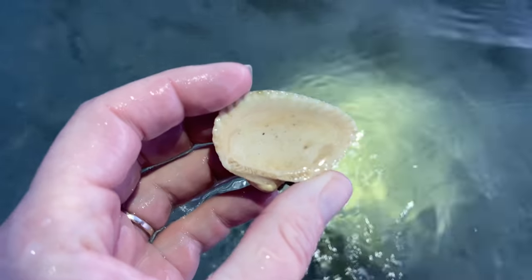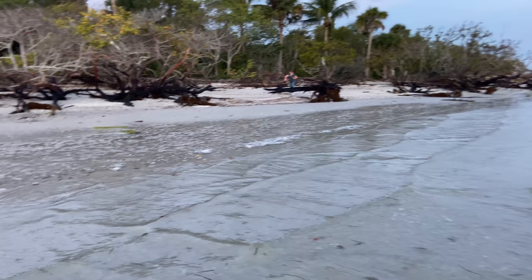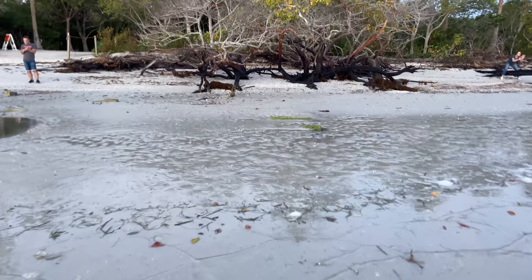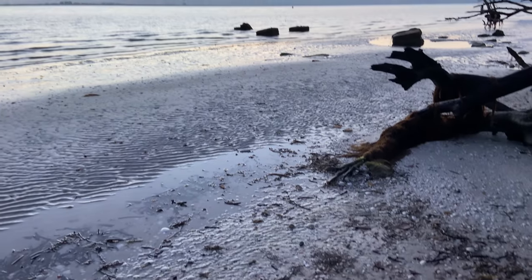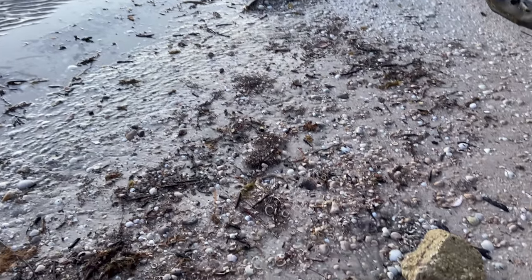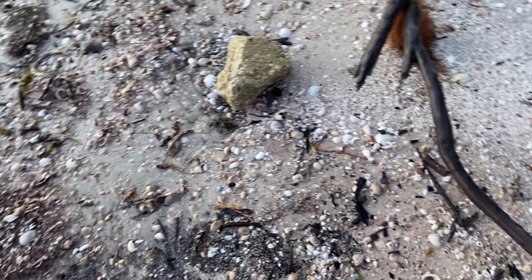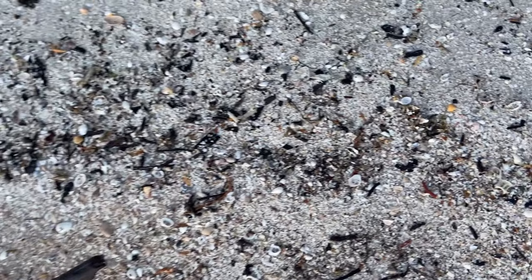I see something else. And I do this a lot too. Yeah. Not a keeper, but that's okay. So I did really, really, really want to find a Wenzel trap. And that was one of the reasons that I came over here, because I really had a hankering to get one of those little Wenzel traps. And there are lots of stuff on the beach.